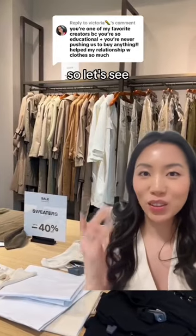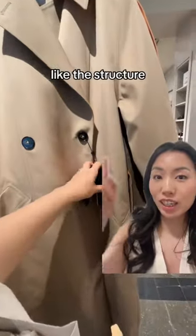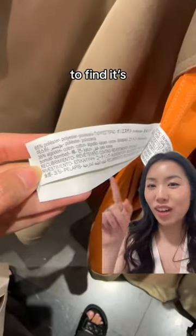Massimo is having a sale, so let's see if anything is worth buying. The first thing I saw was this trench coat. I actually really like the structure and I like the orange details on it. And it's $100 off right now. But I was disappointed to find that it's mostly polyester.